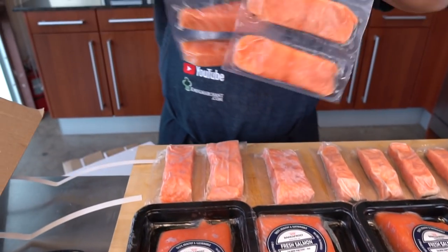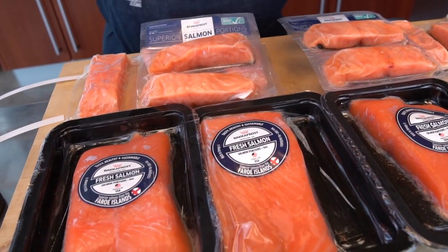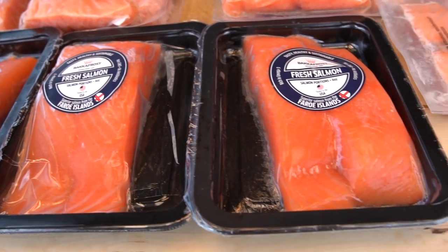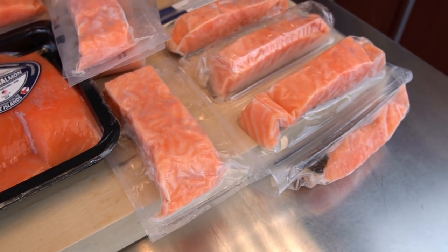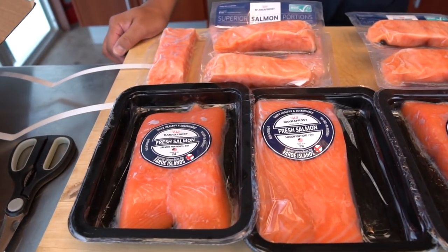2 pieces, 1, 2. Oh, so you have a choice. 4 piece in it, or single one, or 2 piece in the pack. Right. So that's it, right? That's all inside. Okay.